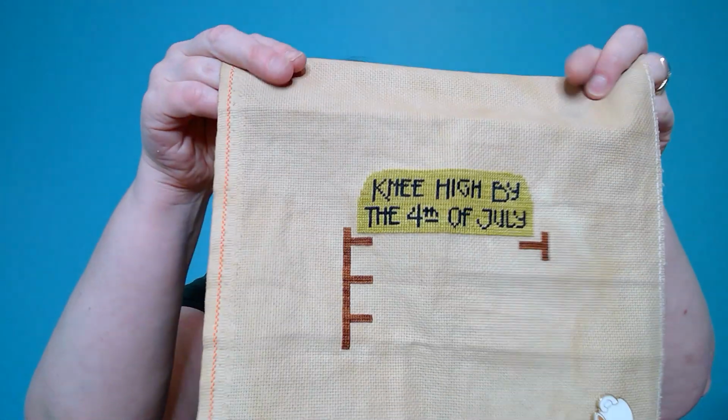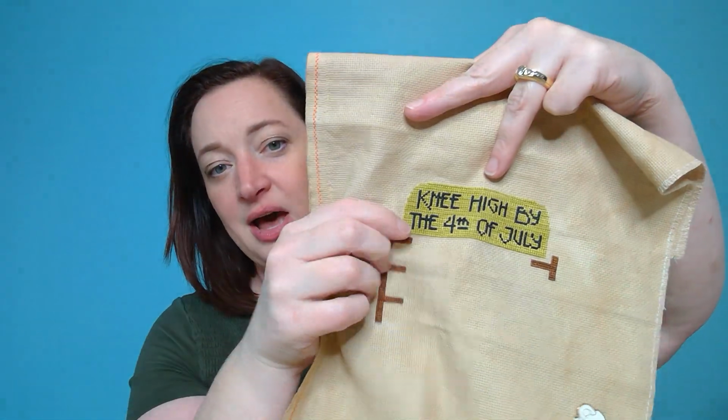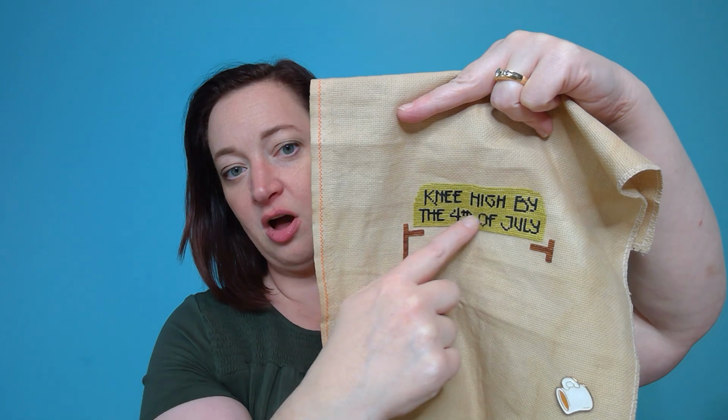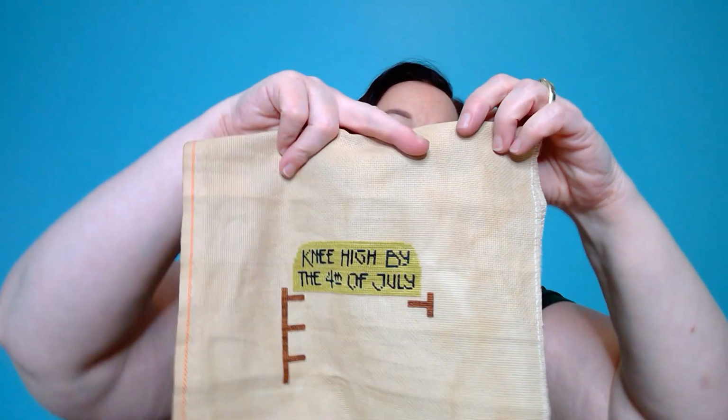I don't know, you guys don't really care. It was tea coffee dyed by me, it's Aida. And there we go. That's what I got done. So I was up somewhere here at like the top of the T. I had filled all this into like the top of the T. So I got all the rest of this filled in and started on the fence posts.